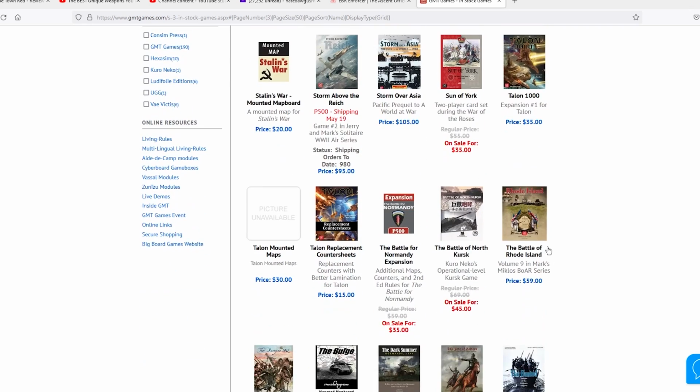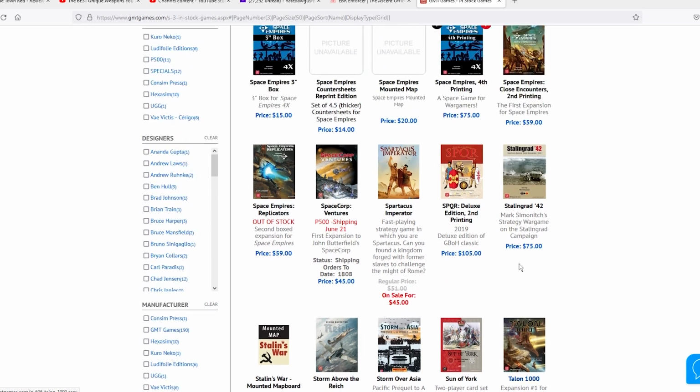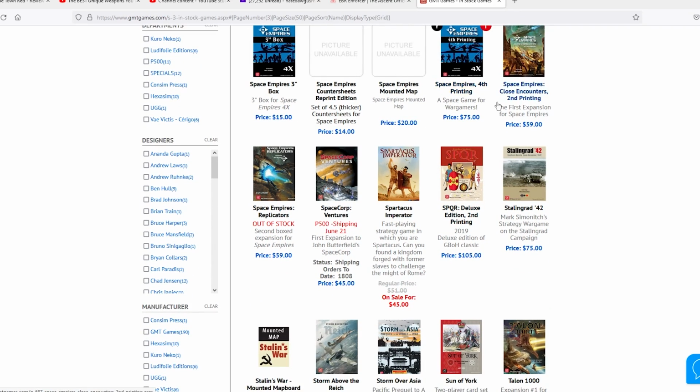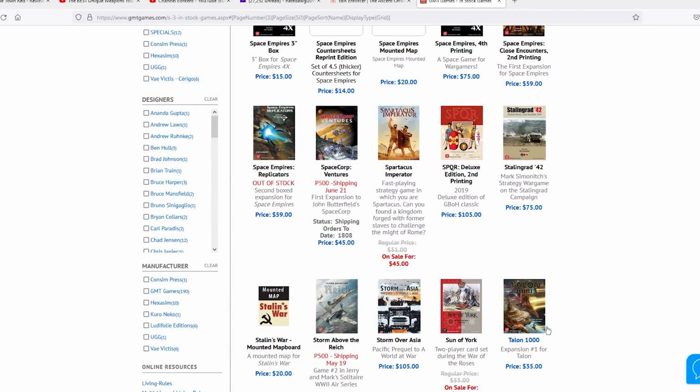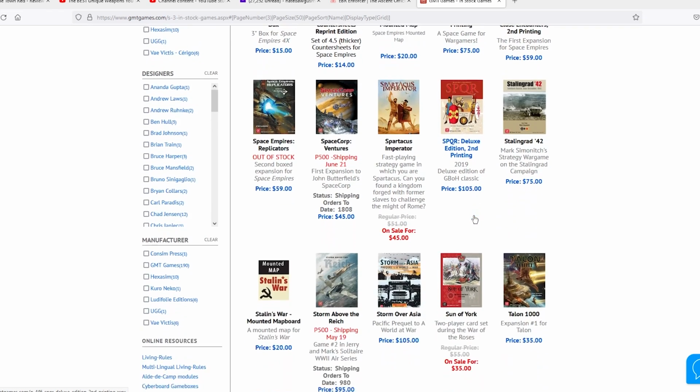Talon, do they have the whole game though? That's expansion, replacement counter sheets, mounted maps, but it doesn't look like the game. Talon's really good. You can actually, if you want to, combine Talon, which is like the tactical version of spaceship combat, with Space Empires if you want to get really in depth, right? So you have like a couple of cruisers meet up with your opponent, and you put your cruisers against whatever they do, and you actually fight it out in Talon, and then apply that result into this game. Now that would be awesome to see.